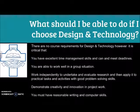It would be good if you're able to work independently, undertake some research, evaluate it, and then apply your findings to a practical task or to a particular problem that needs to be solved. If you have some creativity or an interest in innovation, you would be a great design and technology student. And it's critical that you have reasonable writing skills and computer skills.